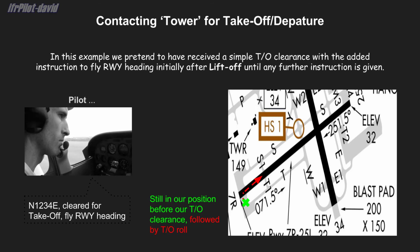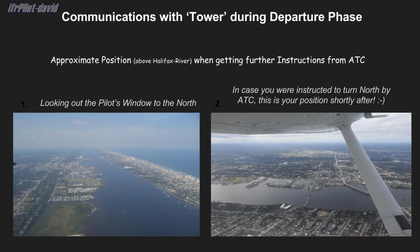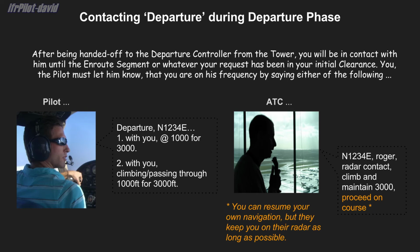Turtle 451, fly heading 030, contact departure. Turtle 451, heading 030, contact departure. Departure, Phoenix Air 14 with you at 1,300 climbing to 3,000. Thanks, Air 14, Daytona Departure, radar contact.